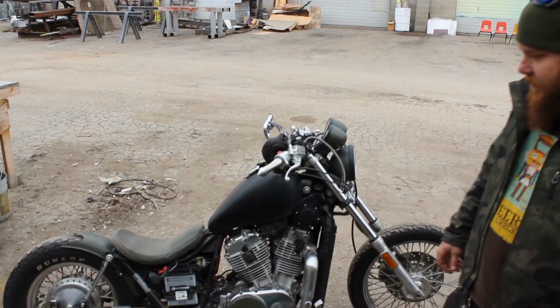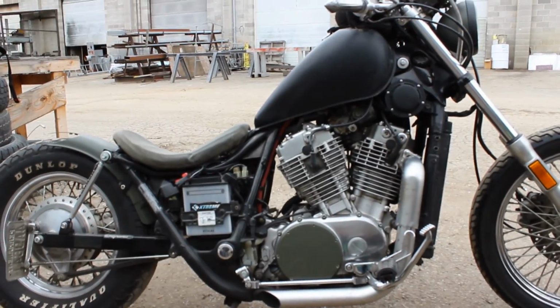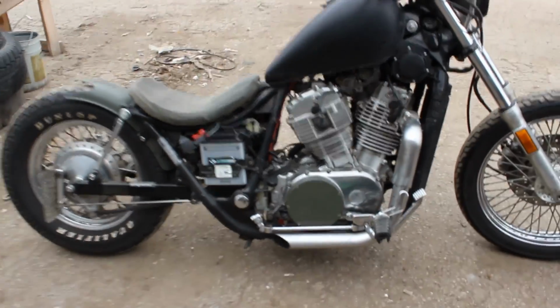Yeah, this is my bike I've been working on for a bit. It's a 1988 Honda Shadow VT800, one-year make. Harley sued Honda over it for being too similar to the Sportster.